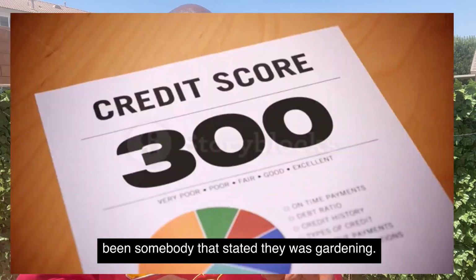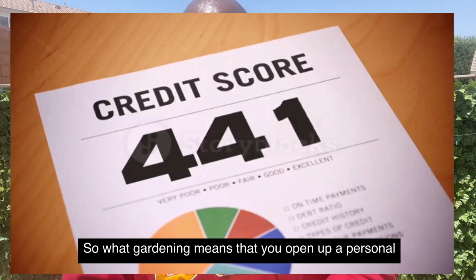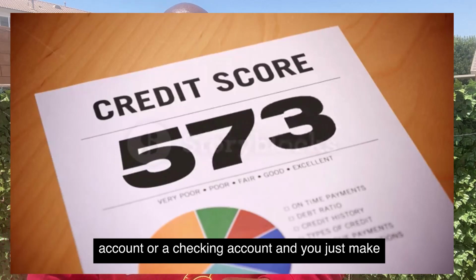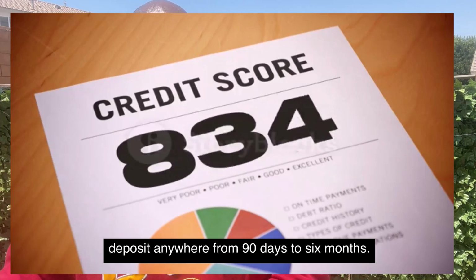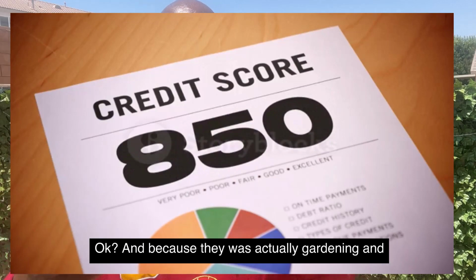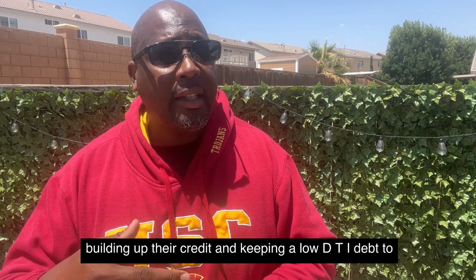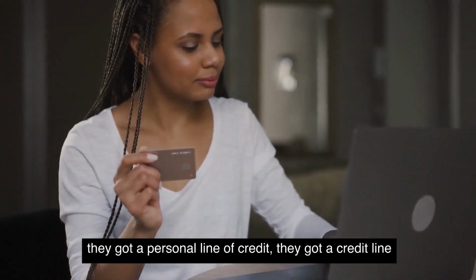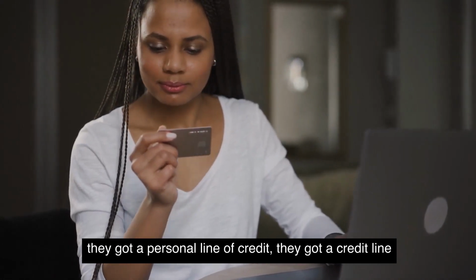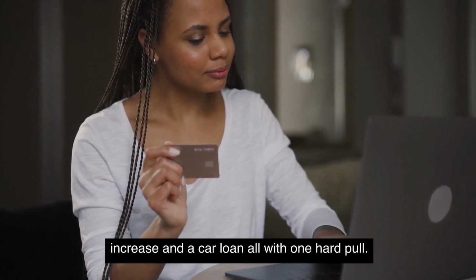Now, there has been somebody who stated they were gardening. What gardening means is that you open up a personal checking account and you just make deposits in it anywhere from 90 days to 6 months. Because they were gardening and building up their credit and keeping a low DTI, debt to income ratio, they managed to not only get a credit card, but also a personal line of credit, a credit line increase, and a car loan, all with one hard pull.